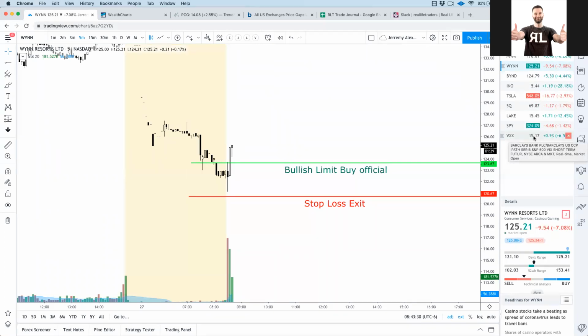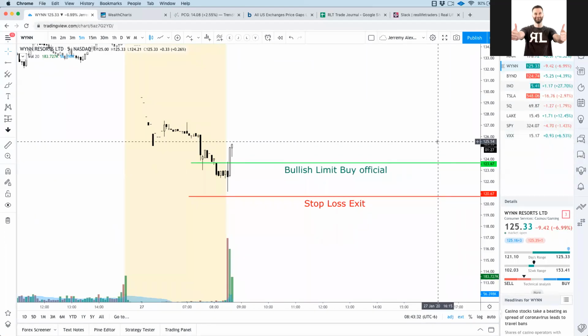David says, what's the option for WYNN? You would look at the 120 call option for WYNN expiring this Friday. And there you go. You could do 120. It goes in dollar increments, so you could do 120, you could do 124.